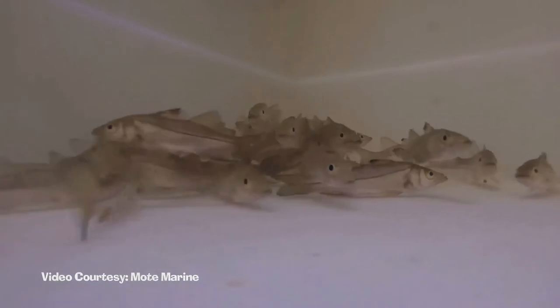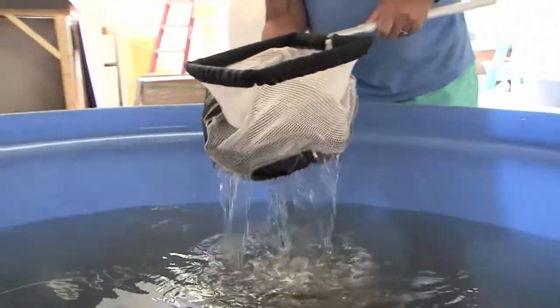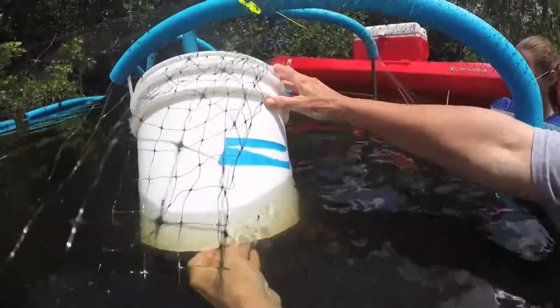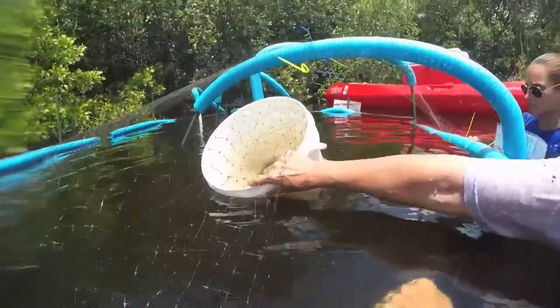One way scientists are helping is by spawning snook in controlled environments, a practice known as aquaculture. We've had partnerships and worked with snook for over 25 years, developing the methods on which to spawn them and also on how to release them to get the best survival out into our local environments.